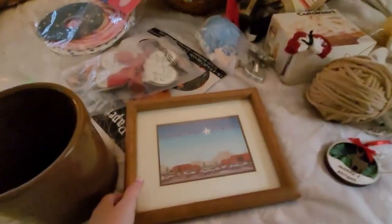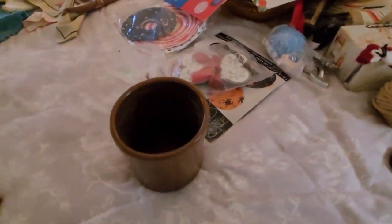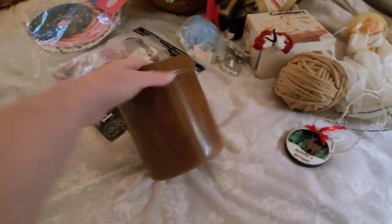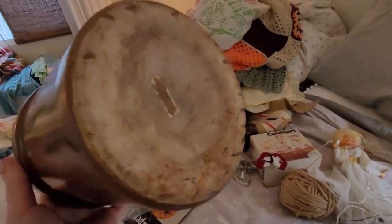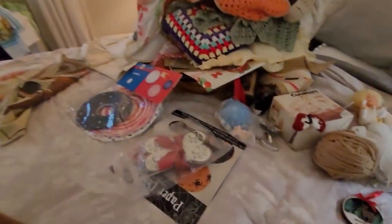Okay. Not a lot of vintage stuff at the bins outside of bedding, but I tried to find a few things. This is actually something my husband picked up, so that will be his. We got an old crock. You can see the bottom of it. Looks like it had maybe a label at some point. It's brown. It's in good condition.